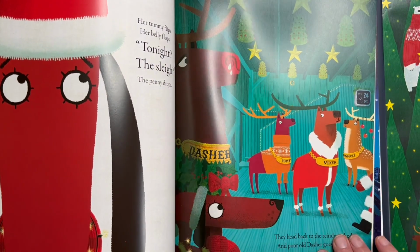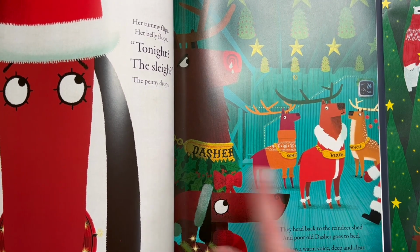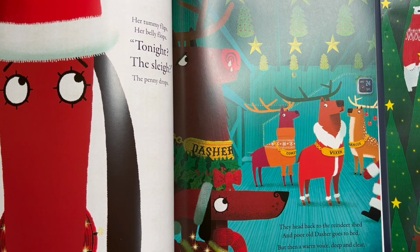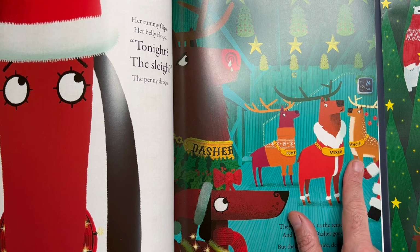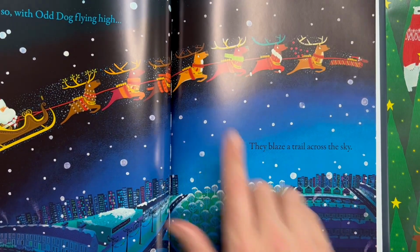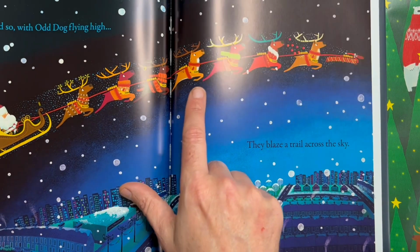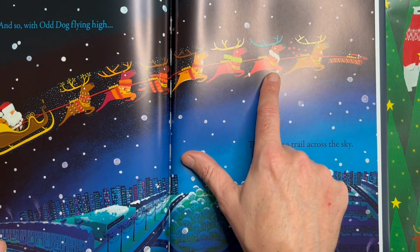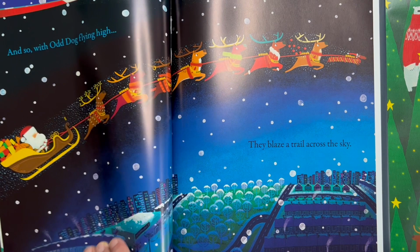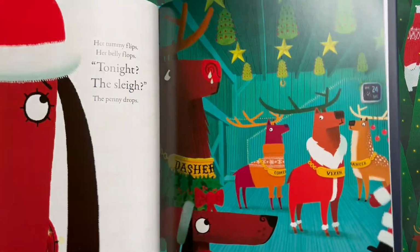It stars all of the reindeer, Dasher, Comet. I'm not going to remember them all now. Let's see if I can remember them. Dasher, Comet, Vixen and Dancer. That's easy. Who isn't there? Prancer. Oh my gosh, I can't remember. I'm going to have to cheat. Let's have a look here. Cupid. There's Cupid. So Blitzen, Comet, Prancer, Cupid. Donner, Vixen, Dancer, and of course Dasher. Oh yeah, I've already said that. Oh, I'm not very good at this, am I? Anyway, it's got all the reindeer in it.